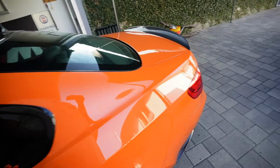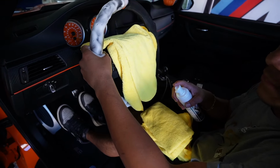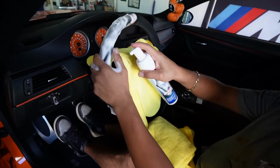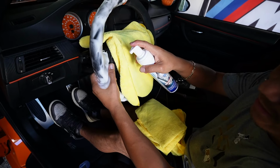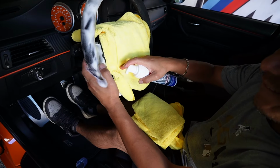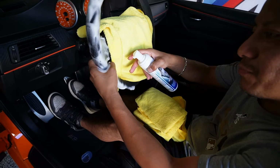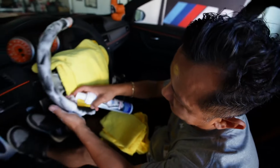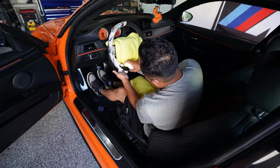I know the steering wheel is bad on the E92. So again, just squeeze a big glob of Sonax right onto your steering wheel, and then just work it with your hands. Just pretend it's lather, just lather it up. Pretend you guys are home alone, have a moment to yourselves, and you want to rekindle some romance.